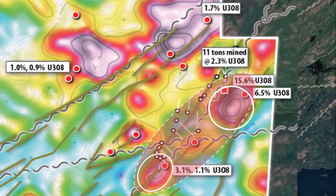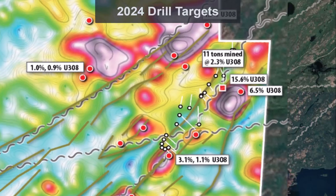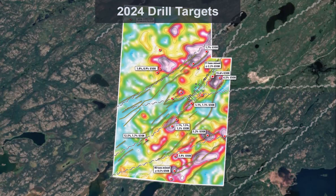This area, known as the number 7 zone, named after the nearby number 7 adit, where 11 tons of 2.3% uranium was mined, has now become a high-priority drill target for the upcoming 2024 drill program. In addition to the number 7 zone, 3 other areas have been selected as initial high-priority drill targets.